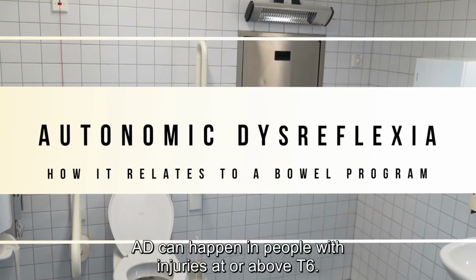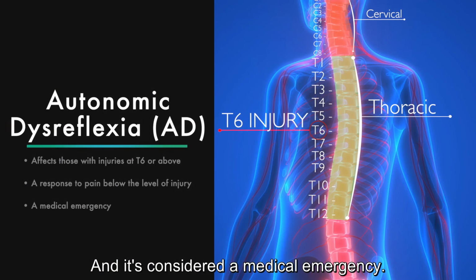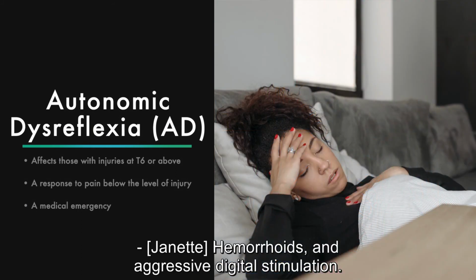AD, or autonomic dysreflexia, can happen in people with injuries at or above T6, and it's considered a medical emergency. AD can often be triggered from issues with bowel, such as constipation or impaction, hemorrhoids, and aggressive digital stimulation.